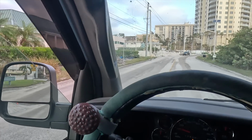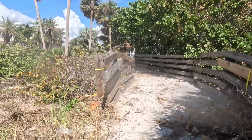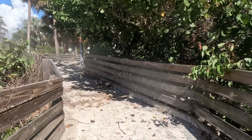Holy moly. Another little comparison point that I have here is where the shower station is, where the walkway is to get out on the beach, and what the foliage and the sand levels and everything looked like following Helene and then following Milton. Now this footage was taken as we're heading off of the beach, but look at the amount of sand on the ramp, and still look how green things kind of still are. We're going to lose some of that greenness after Milton.